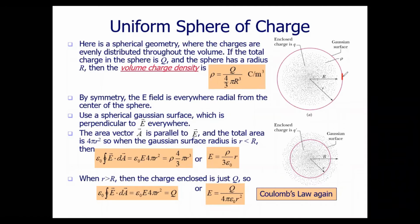The area vector will be perpendicular to this surface like this. That is the area vector. Now what is the electric field? Because the electric field is also perpendicular, the electric field at this particular point will also be perpendicular. So now what can you say about the angle between them? Angle between them is 0. I hope we are all seeing that. So the angle between them is 0. That's the important thing.